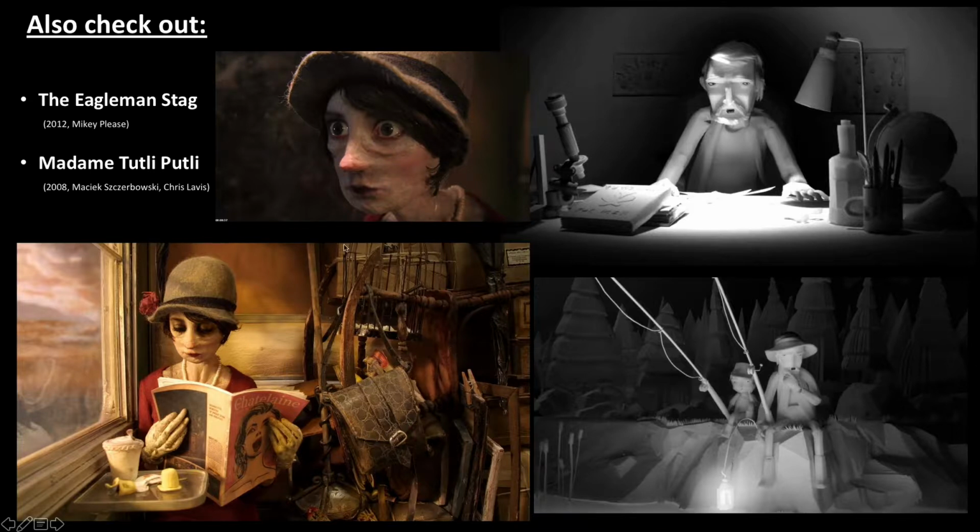So basically they animated the whole puppet without eyes, and then afterward they composited actual human eyes. They had an actor make the eye expressions, and then they composited that onto the puppet itself. And so you've got these hyper realistic eyes. I mean, they are realistic because they're real eyes.